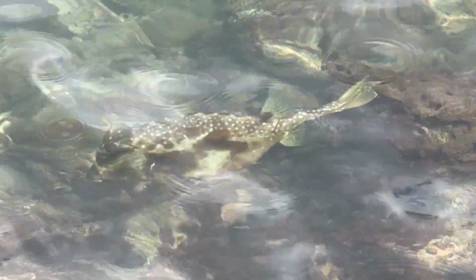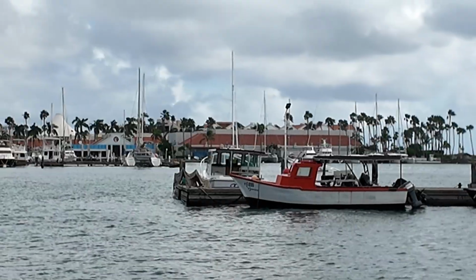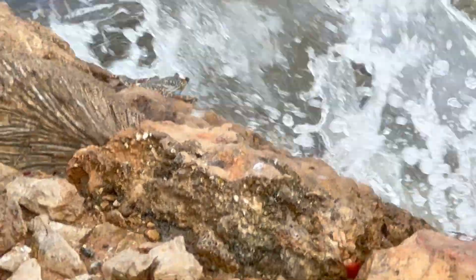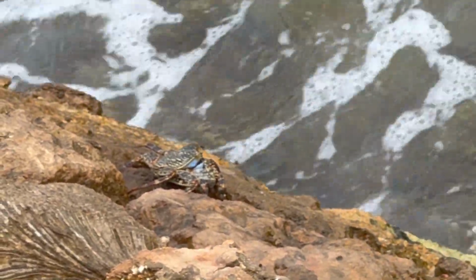Enjoying this little marina area. In fact, I don't know if you can make it out, but there's this great big pufferfish down there. That was fun to watch. We love looking at local wildlife and stuff. So he was just hanging out. And then on the rocks, there was quite a large crab actually. So we were checking him out too.